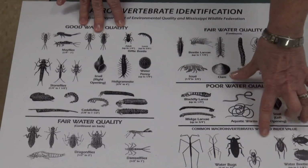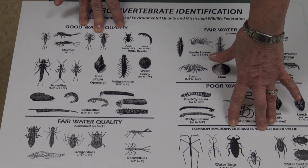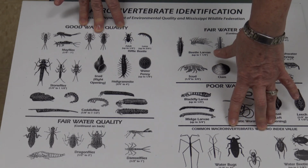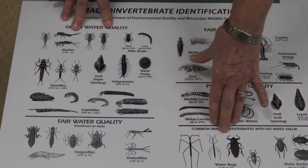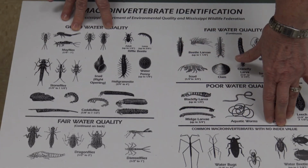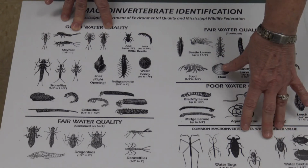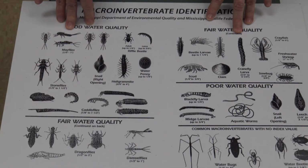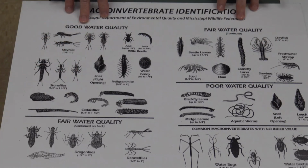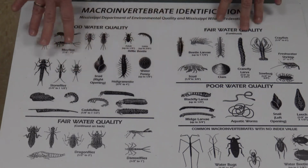And you also have these insects down here at the bottom that we don't really consider for water quality because they are found usually on top of the water. They may dive down and come back up, and they breathe air. The other macroinvertebrates here all breathe dissolved oxygen, and so if there isn't very much dissolved oxygen or if there are other pollutants in the water, you will not find them.